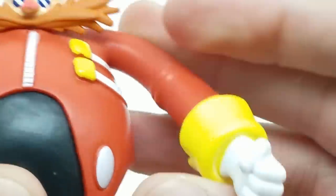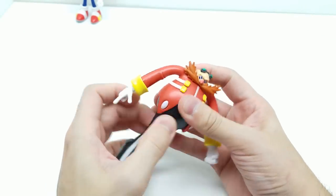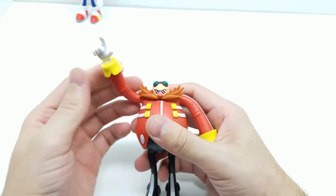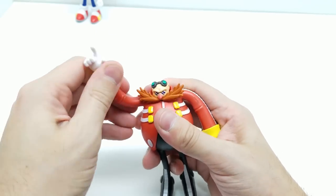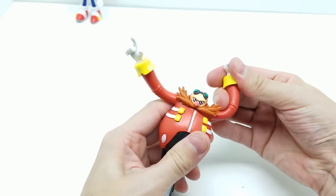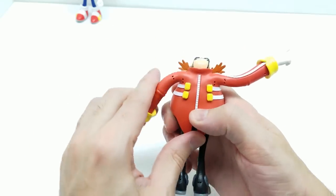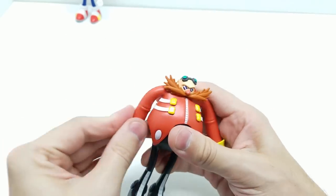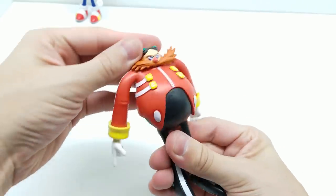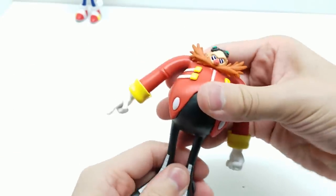All right, very cool. And let's see what sort of mobility we'll have here. So I'm assuming this still has a wire here, and it doesn't stay as well as the Sonic one does, but it does move and bend. Look at that. Maybe he can do the burning look. Okay, well it didn't really work as well as I thought it would.